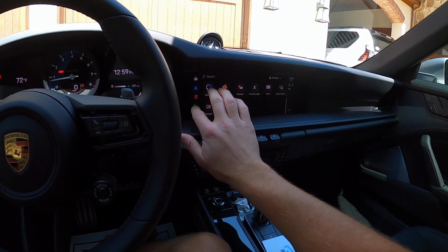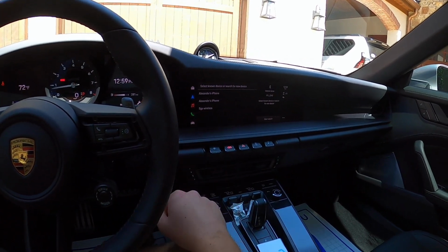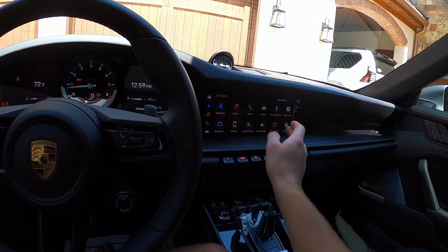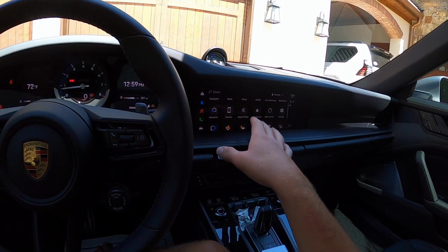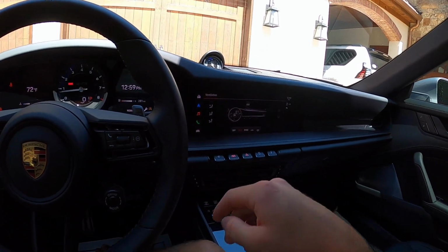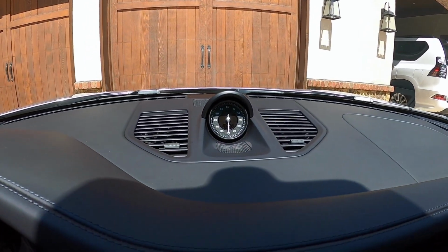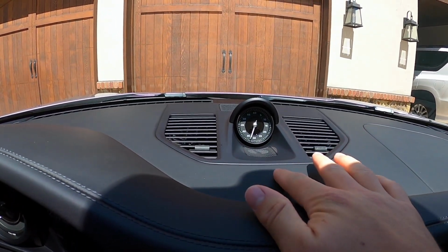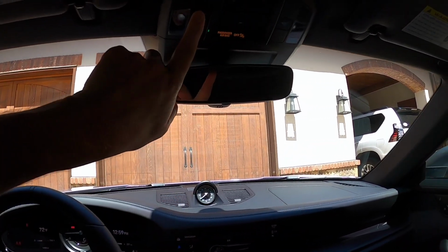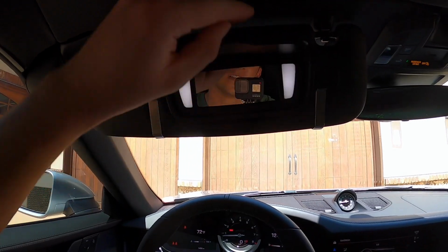You have your weather, phone, and your music, Sirius XM, AM, map that has the satellite view, air conditioning, very configurable center screen with your timer in the center of the dashboard that also doubles as a clock, and an auto dimming rear view mirror with dome lighting and an SOS button. Vanity mirror.